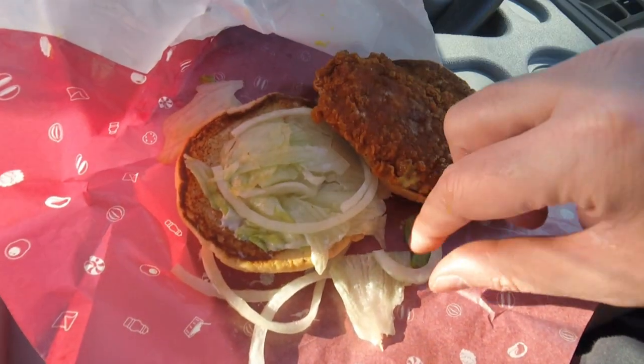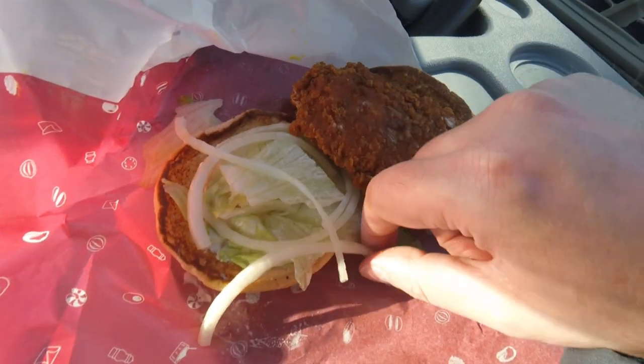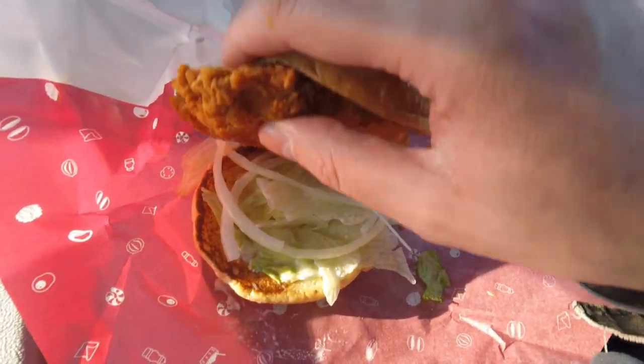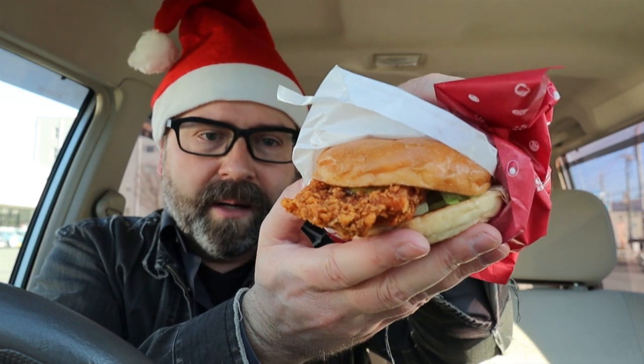Underneath that, we've got lettuce and little slivers of onion just falling everywhere. Beneath that, there is some mayonnaise. So let's try to put this back together and see how it tastes. Yeah, it did look pretty amazing on that poster, but here, not so much. However, by description alone, it sounds like something that's gonna be really good. So let's dive right in and give it a try. Itadakimasu.